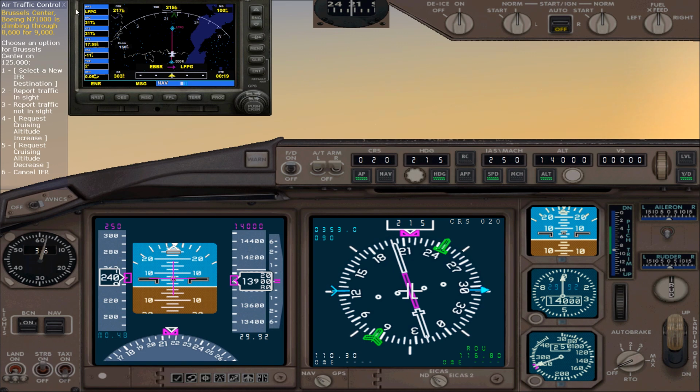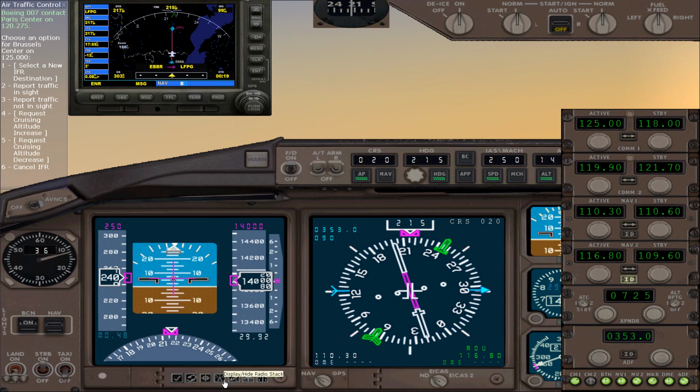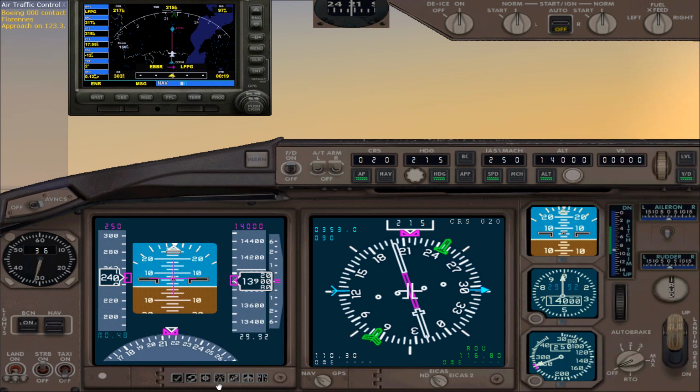Center, Boeing November 71000 is climbing to 8,600 for 9,000. Boeing 007, contact Paris Center on 120.275. Boeing November 71000, Russell Center, roger. Current altimeter 2992. 120.275, Boeing 007. Paris Center, Boeing 007, with you. Boeing 007, Paris Center, roger. Current altimeter 2992.